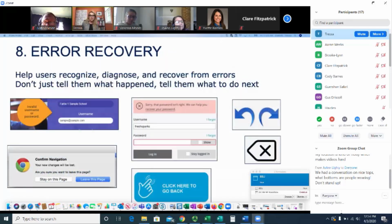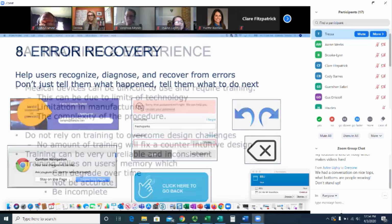Error recovery, undo is always great. I mentioned in the Therac 25 study, there technically was an option to undo, but it hadn't been verified in testing, so it didn't actually work. So make sure that you help your users recognize that they committed an error, how they diagnose that error, and how they can recover from it.